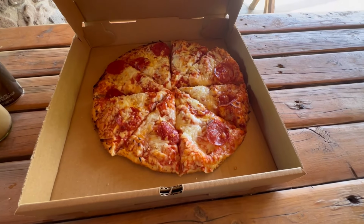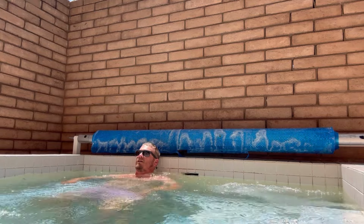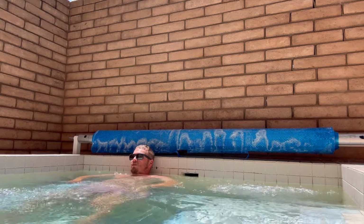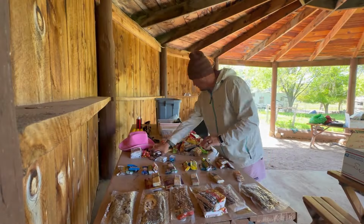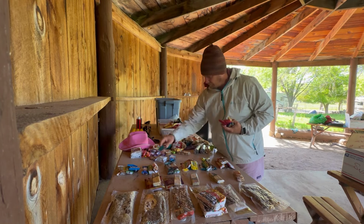I worked on my blisters a little bit, got all that dead skin cut off. Hopefully I can heal those up here in the hot springs in a little bit. And yeah, I'm just getting ready for this next section. Picked up a few more things for this long stretch and getting ready to pack all this up. I got 7 days to Pie Town.